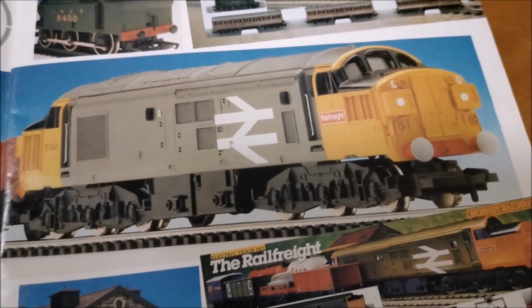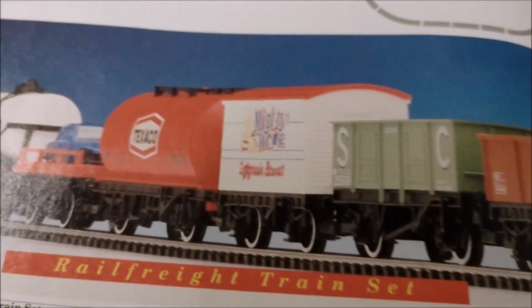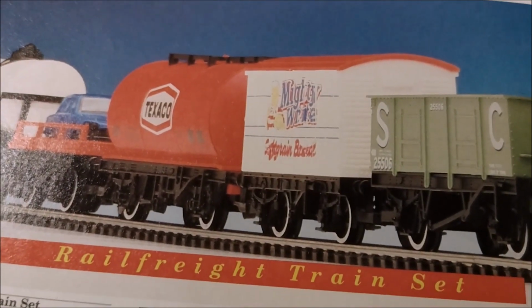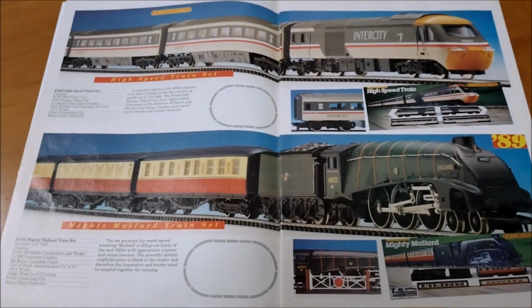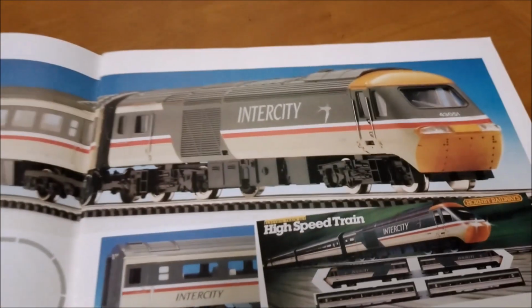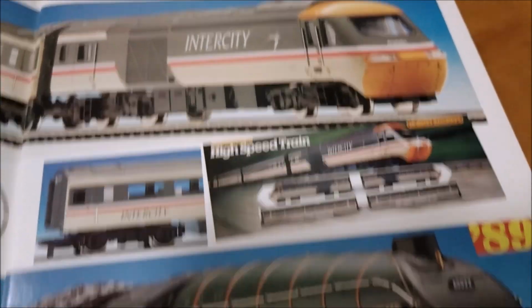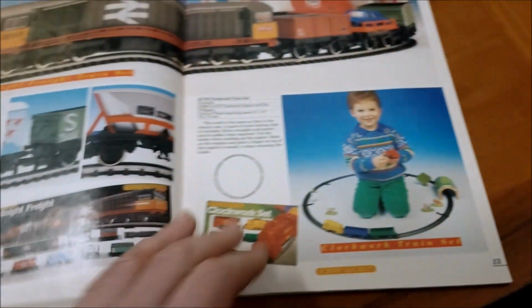Then the rail freight train set. That mighty white bread. Remember that? Cool. They brought Mighty White out and that's it. Everybody wanted to eat it. Mighty White. It's white bread with bits in. Therefore it's better. So high-speed train set with the old Intercity 125. Nice little set there. And then the Mighty Mallard train set. Brilliant that. It's a lovely looking engine.